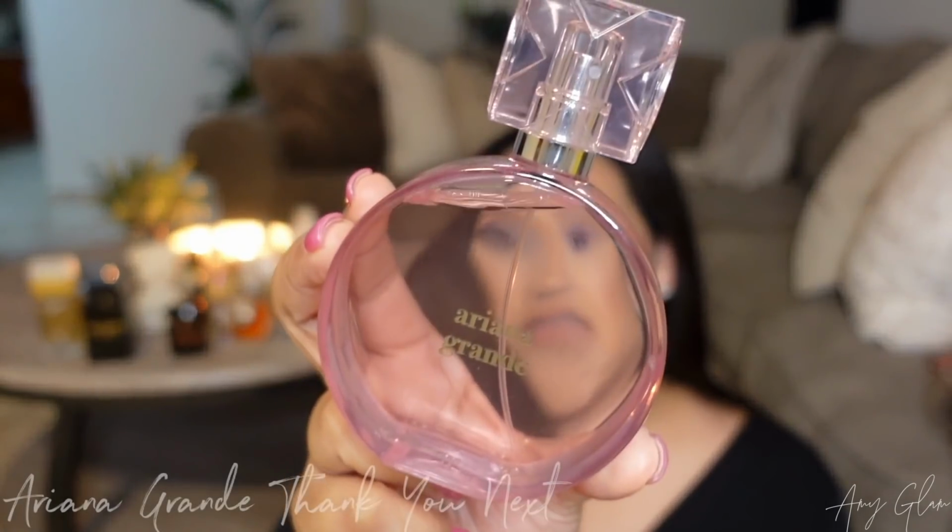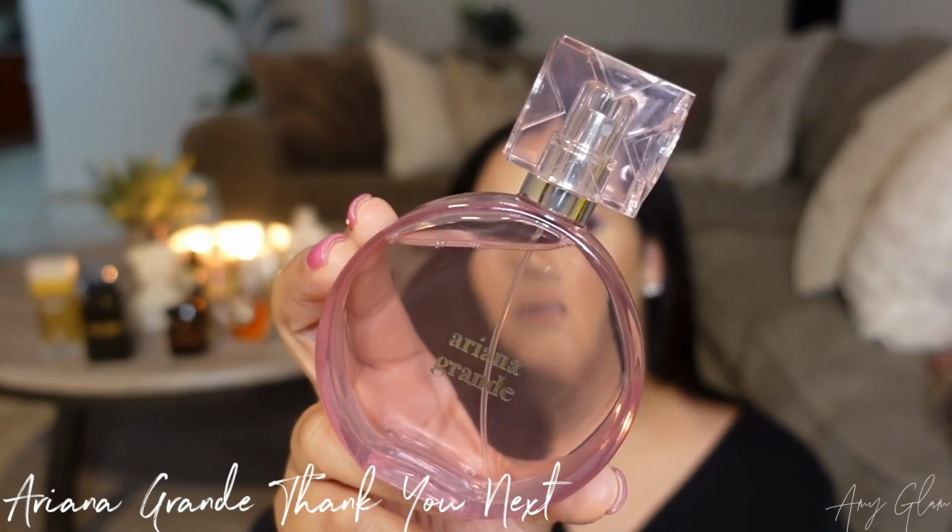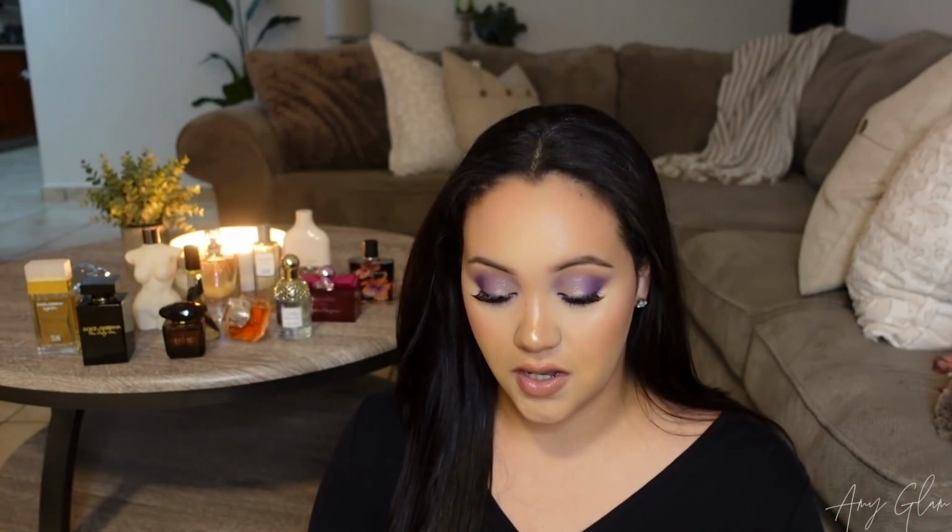The last coconut fragrance is another one by Ariana Grande, and this is Thank You Next. I have the big bottle of this one. I have been waiting for summer to use this one. Oh, this one is so good. This one has a little bit of a spiciness to it, and that coconut is beautiful.